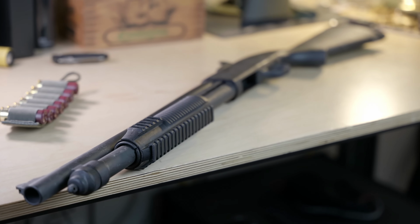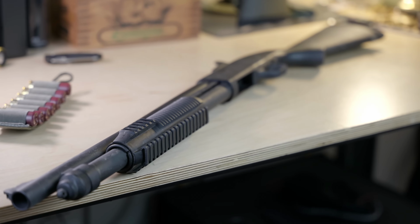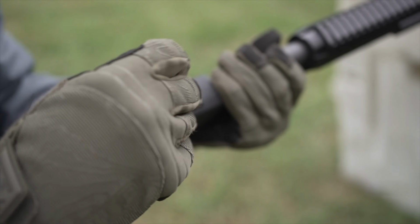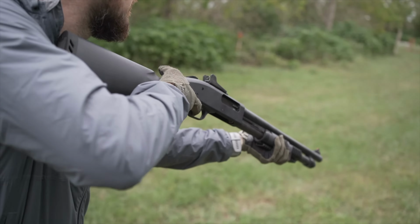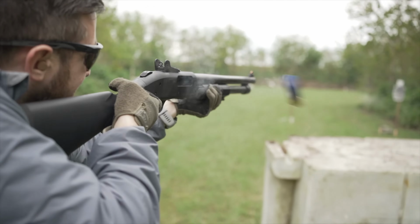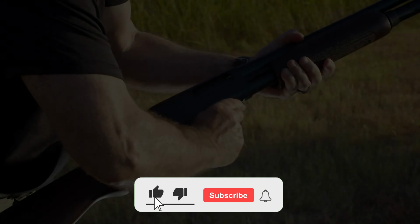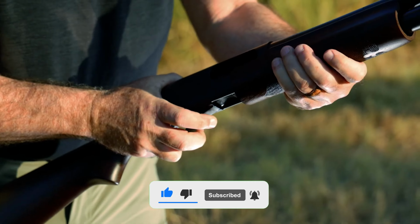At number 5, we have the undisputed king of close quarters power, the 12-gauge pump-action shotgun. This is the sledgehammer of personal defense, and it's been earning that reputation for more than half a century. The big names here? The Mossberg 500, the Mossberg 590, and the Remington 870. These shotguns have served in military units, police cruisers, and behind the front doors of millions of homes across the country. Their operation is straightforward and brutally effective.